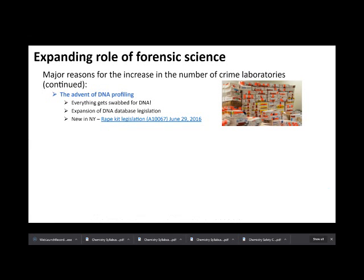Expanding the role of forensic science. Another major reason for the increase in the number of crime laboratories is the advent of DNA technology and profiling. So everything gets swabbed for DNA, and so all of those DNA samples have to be processed.